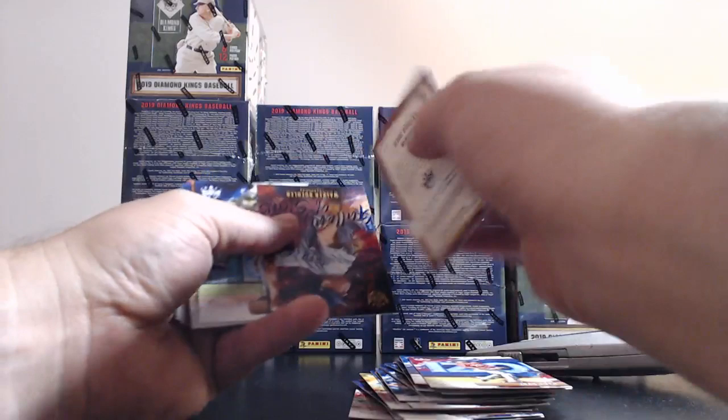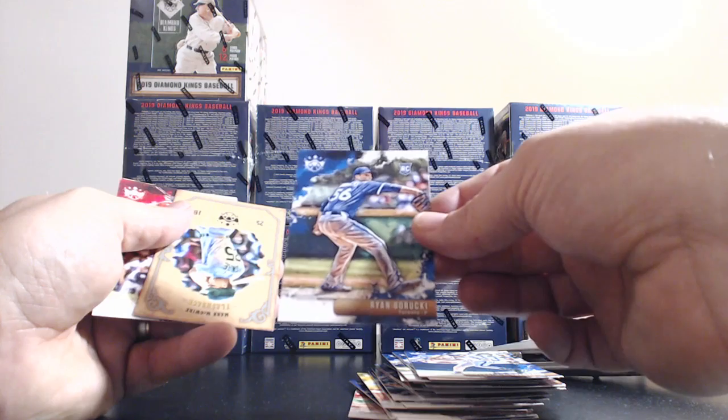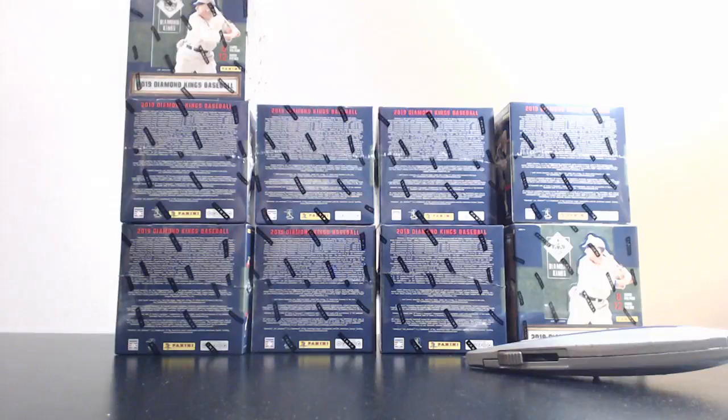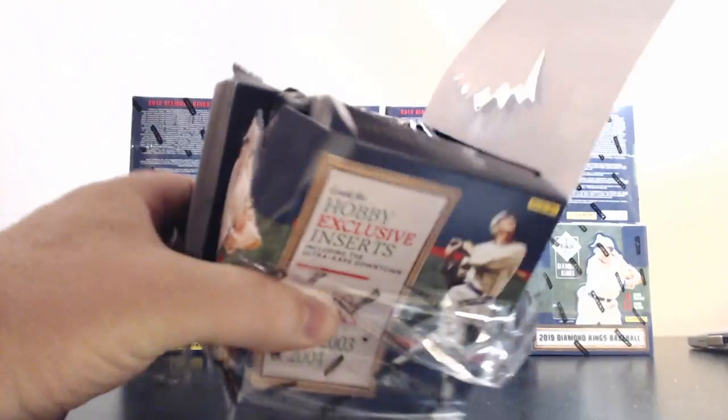Nolan Arenado, Colorado. Jesus Aguiar, Milwaukee, framed. Walker Buehler, Dodgers. Buehler, anyone? Ryan Borucki, Toronto. Followed by Mark McGwire, Oakland. Flashback. And the rest is just base. All right. Almost a third of the way through. That's a nice auto. Yeah.